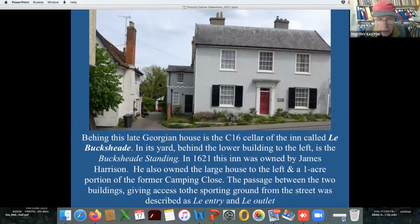James Harrison owned this pub, and he owned what is described as the entry and the outlet, which takes you into his part of the camping close. So this is his house on the left-hand side. It doesn't look very big here, but I'll show it to you in a minute. And so around 1621, when that was closed, he had to make some changes to the arrangements here, and we'll come back to it in a little while.